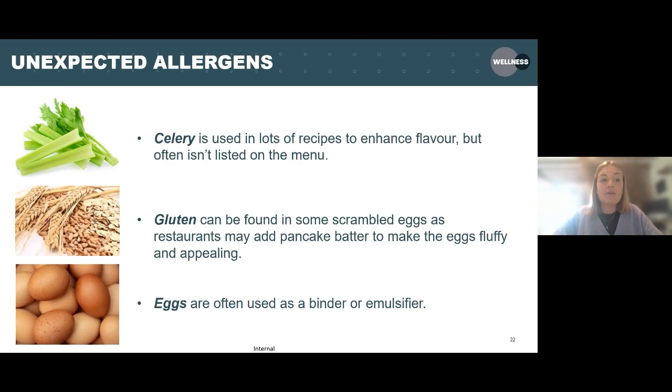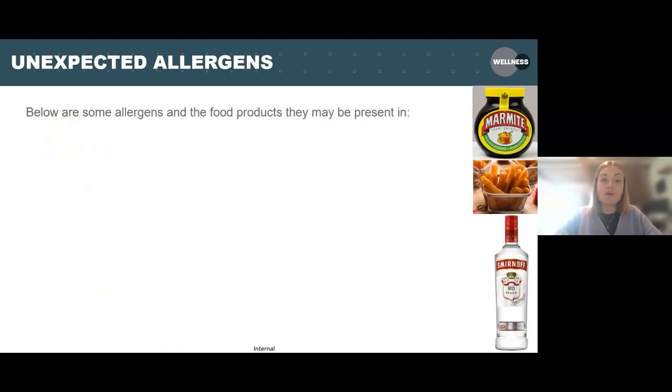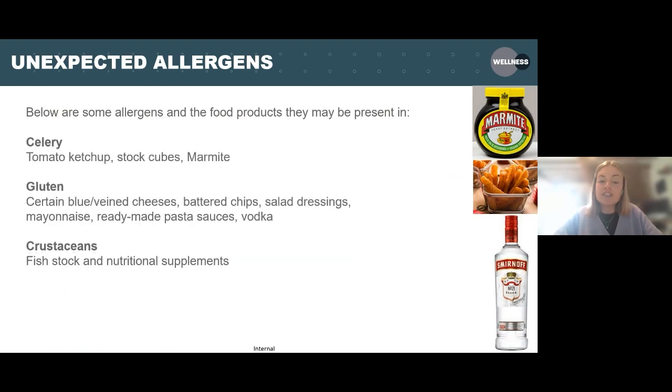So I've picked some unexpected allergens here and some products that they might be present in. Celery, I'd mentioned ketchup, but there's also Marmite. That's a big one. You wouldn't expect celery to be in there, but it is. Gluten is often found in certain blue or veined cheeses. If you've got battered chips, these will likely have a flour coating. Mayonnaise often has gluten, and also ready-made pasta sauces, which might have a kind of starch as a thickener that could have gluten in. Gluten is also found in vodka, which I found interesting. Crustaceans can often be found, obviously, in fish stock or fish soup, but also nutritional supplements as well.